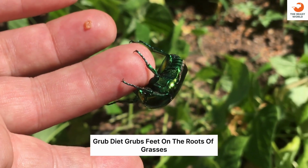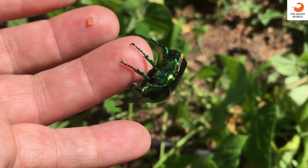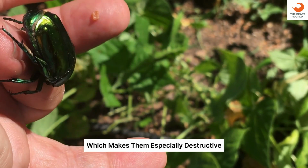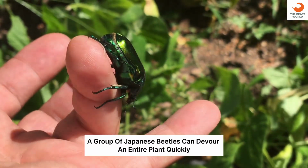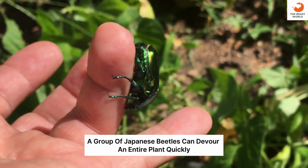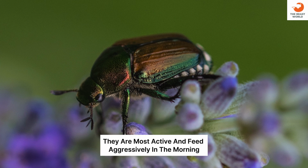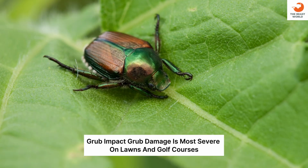Grub diet: grubs feed on the roots of grasses, causing lawn damage. Feeding behavior: they feed in groups, which makes them especially destructive. Voracious eaters: a group of Japanese beetles can devour an entire plant quickly. Morning feeders: they are most active and feed aggressively in the morning. Grub impact: grub damage is most severe on lawns and golf courses.